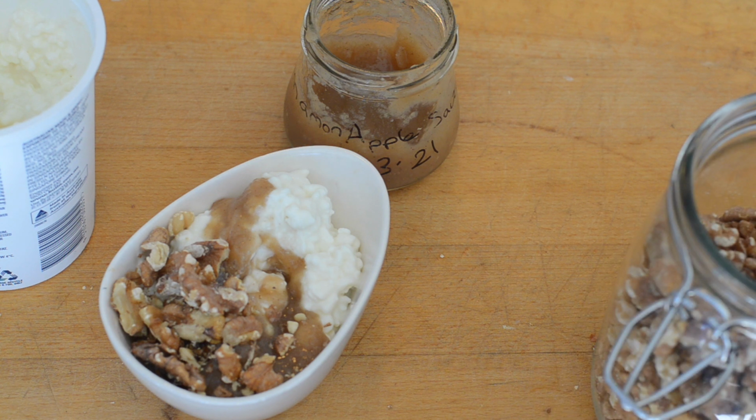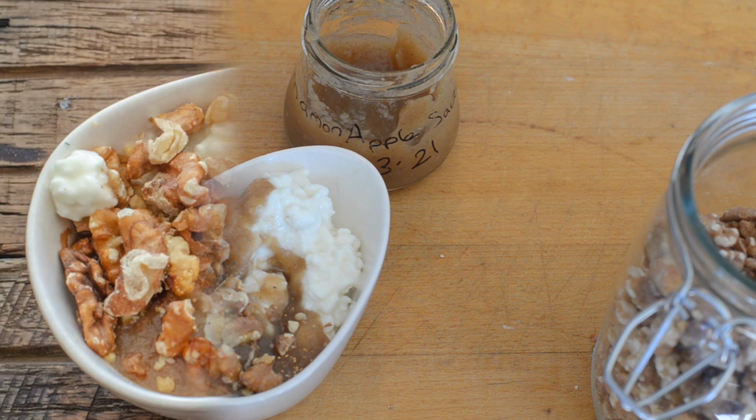Apple and walnuts works really well, but you could use any fruit, like any berries, or if you wanted fresh dates, anything to sweeten. And same with the nuts. You don't have to have nuts, but I really like walnuts and apples together. But almonds, pecans, macadamias, whatever you've got, pine nuts, it's all good.